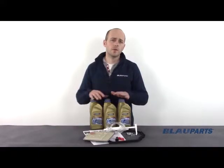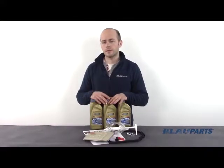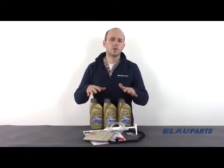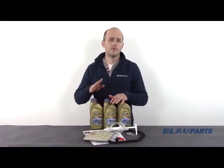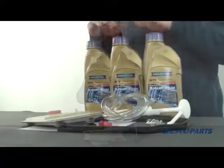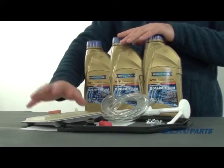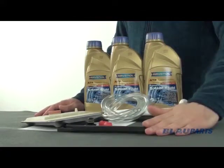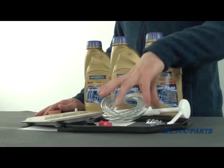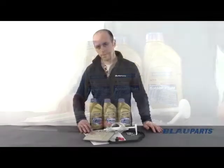This is another product overview for one of our BLAU automatic transmission fluid and filter change kits. This kit is used in the Volkswagen 01M 4-speed automatic transmission. This particular kit includes 3 liters of the Revenol 54HP transmission fluid, the transmission filter, a transmission pan gasket, some necessary hardware, a fluid transfer pump, and some instructions.